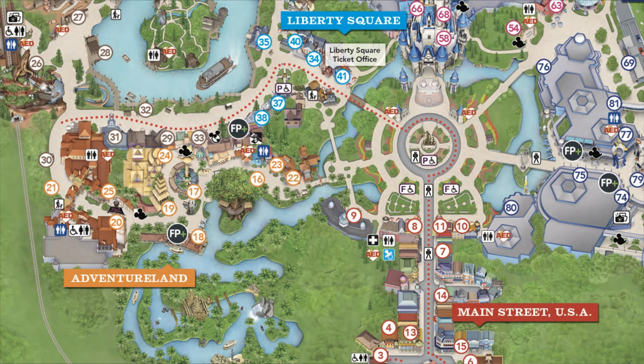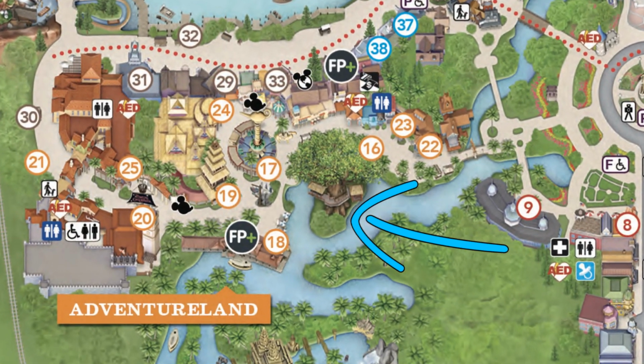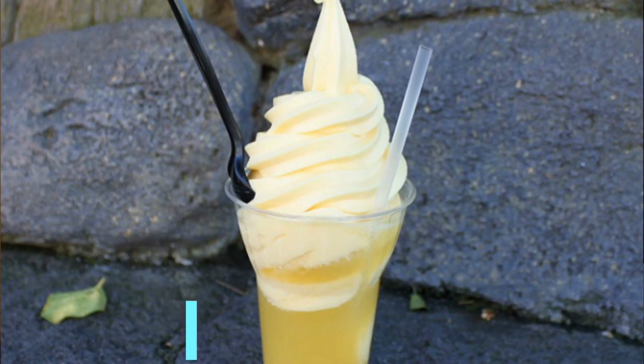What's nice is there's actually a kids' little play area right underneath the train track. It's a really, really nice place to stop and rest at this point during the day. Once I've done those two rides, I think we're heading into Adventureland. We are, yeah. And then we're getting a Dole Whip.